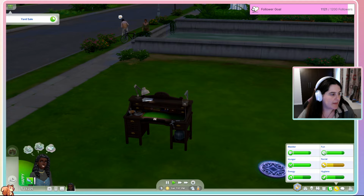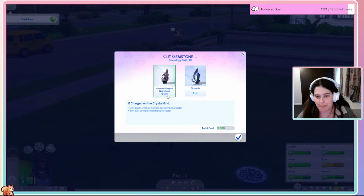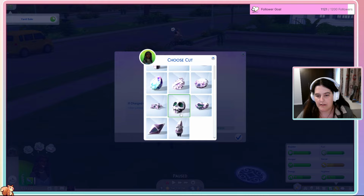Hi, Excited Cupcake! Hello, how you doing? And we're going to craft another big boy. I should make something else, but... Let's do a black one. A hematite big boy. Cool. Yeah, let's do those.